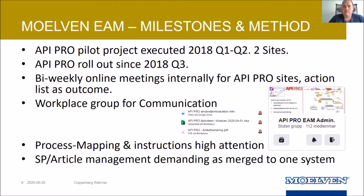We've done a lot of work with regards to process mapping and instructions. The article management and the article register with all the related data, we try to get one unique Moelven number. So that has led to quite a lot of work, I would say. Very high demand on working hours with regards to spare parts.